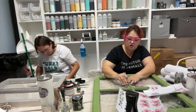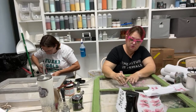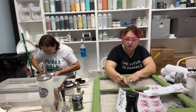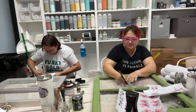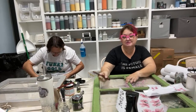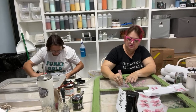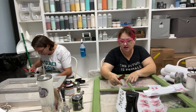The only other one I'm considering is Fusion Milk Paint, because we already sell Fusion, and we sell a lot of it. We currently carry Miss Mustard Seed Milk Paint, which is my favorite. But since Fusion came out with a milk paint made by the same manufacturer as Miss Mustard Seed, that is something I have thought about. But I am really happy right now.